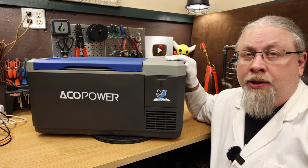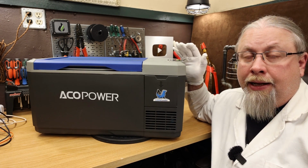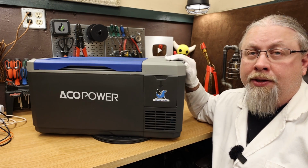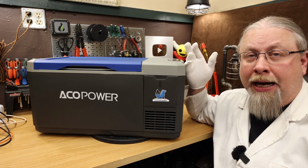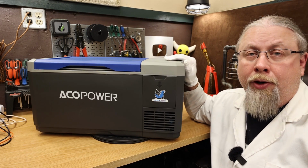This fridge does support up to 120 watts of solar, and if you don't have a solar already, AcoPower does sell their own 90-watt solar panel. You can add that on in the checkout after you put this in your cart. So you have to put the fridge in there first. Then when you go to checkout, they give you options, like if you want to get an extra battery or solar panel or something like that, you can just add it on right before you pay.